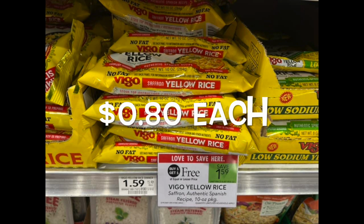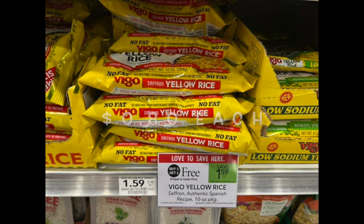Now, a family favorite in our house is this Vigo yellow rice. We make this thing we call chicken gravy in our house. It's like a chicken thing we make in the pressure cooker. And the kids like to eat this chicken dish over yellow rice. And so usually this rice is $1.59 each. And it's going to be just 80 cents a bag, because it is buy one, get one free.